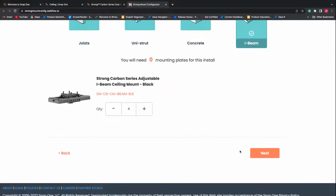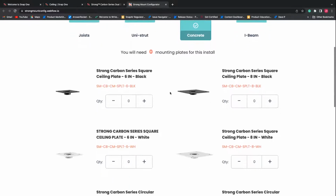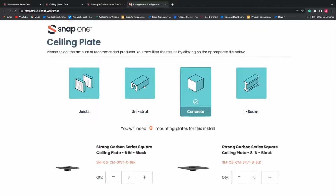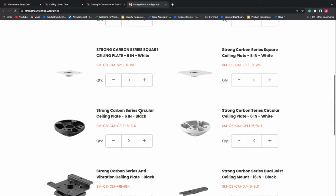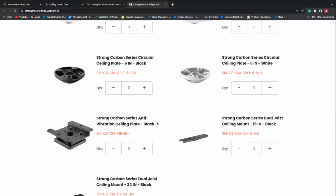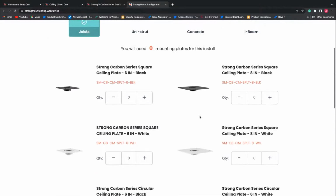So JD, can you click on some of those so we can see the different ceiling joist options out there? Sure, absolutely. So, let's go back. Let's say we need concrete. You can see we have different ones, different sizes, round and square plates. Yep, an anti-vibration plate, which is pretty cool. Yep, absolutely. Unistrut mounts, and for the joists, a lot of these are kind of the same, and then you'll shop based on your exact application, right? Yeah, and you'll see those lower ones, the 16 and 24 inch. Those are really great for all kinds of different applications, and it allows you to move the mount left to right to get it just in the right position.